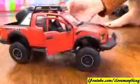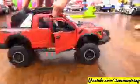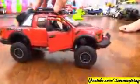Color red. It's a nice looking pickup truck, mommy. I want to have one. A real one, mommy. Not a toy. Yeah, Ford Raptor pickup truck. Can I see the inside, mommy? The interior? Very detailed interior, mommy. Right?